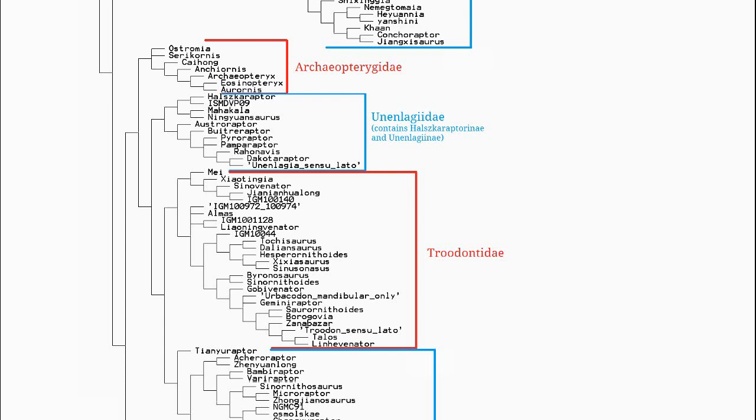We get to your namesake soon enough. Then we also have Unalagia sensulata, which encompasses Unalagia and I believe Neuquenraptor, and possibly also Ankylosaurus. But yeah, that's it for Unalagidae. And now we're going to Troodontidae.